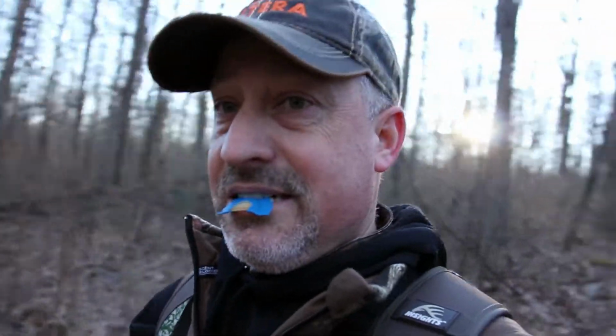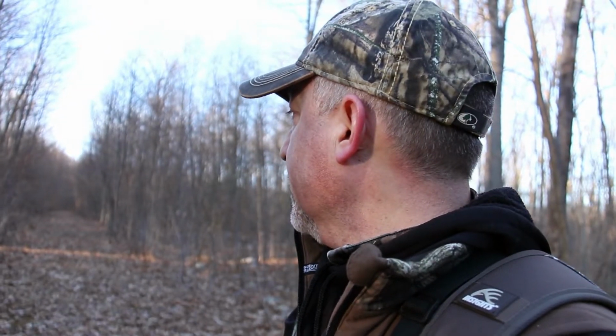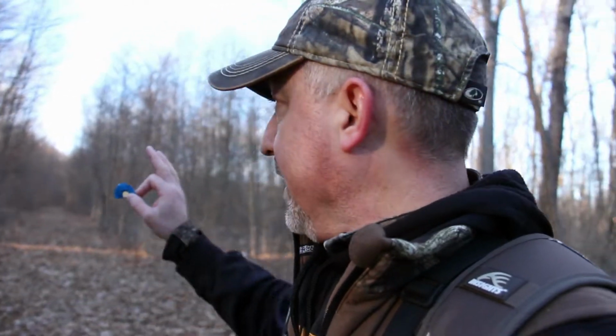All right, well, this is good to know, because what this trail is going to do is that grid, that section of property that I've got marked up here. I may walk up here. The sun hasn't set completely yet. I may walk up just a little bit more. But that area is right up top here that I want to see.